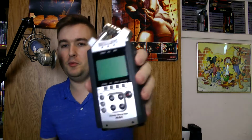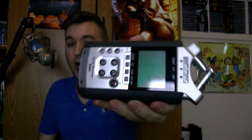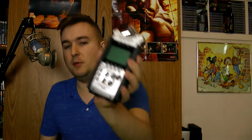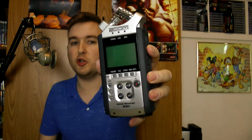This is my Zoom H4n. It's a professional monitor and audio recorder. It's versatile. It can be used in almost any situation. We're talking about live music, out in nature, or if you're just kind of like man on the street and you want to do a quick little interview, boom.